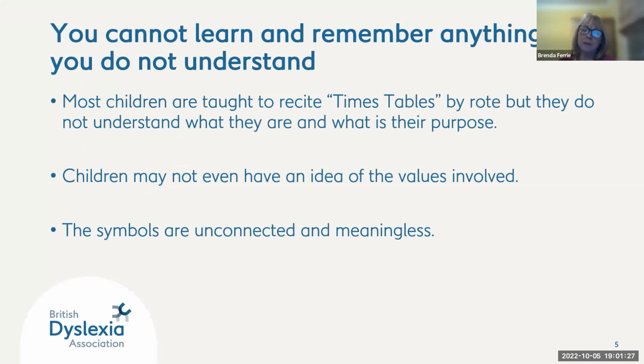So most people are taught to recite their times tables by rote, but actually they do not understand what they are doing and what the purpose is. And children may not even have an idea of what the values are and what's involved. And the symbols seem to be unconnected and meaningless. What actually does that times, that cross in the middle between two numbers actually mean?